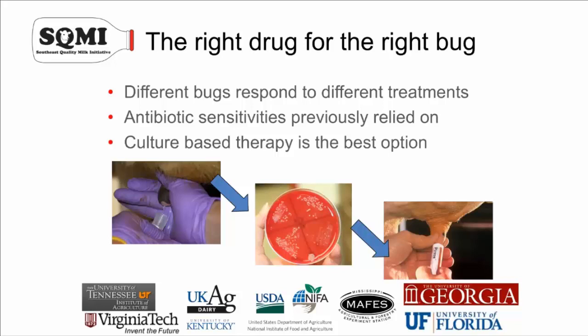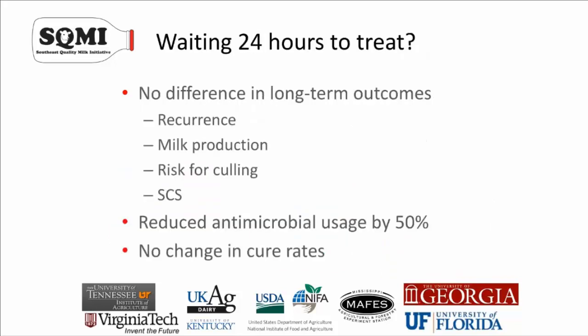So we do know that culture-based therapy is the best option, and so because of that, we're going to go through some of the methodologies related to on-farm culturing. So the biggest question that I get asked when I talk about on-farm culturing is, is it going to be bad for the cow to wait 24 hours to treat? Because the idea is we notice a cow with clinical mastitis, we pull a sample, we culture that sample, we wait 24 hours to determine what's growing in that sample, and then determine our treatment based on that result.